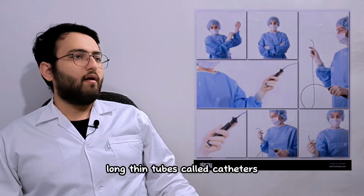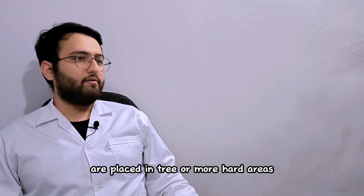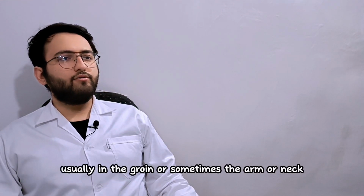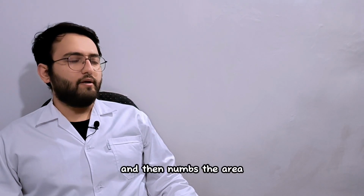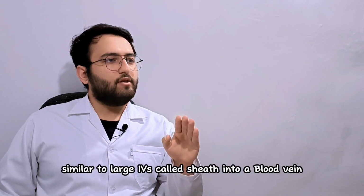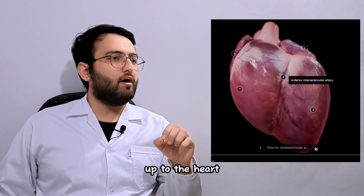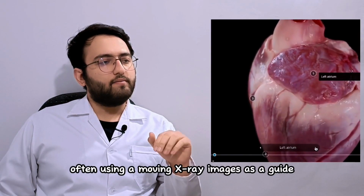During an EPS, long thin tubes called catheters are placed in 3 or more heart areas under fluoroscopy. A care provider checks the site where these catheters will be inserted, usually in the groin or sometimes the arm or neck, and then numbs the area. The interventional cardiologist inserts plastic tubes similar to large IVs, called sheaths, into a blood vein. The catheters are guided through the sheath up to the heart, often using moving X-ray images as a guide.